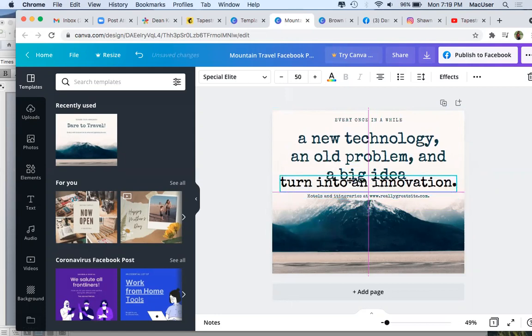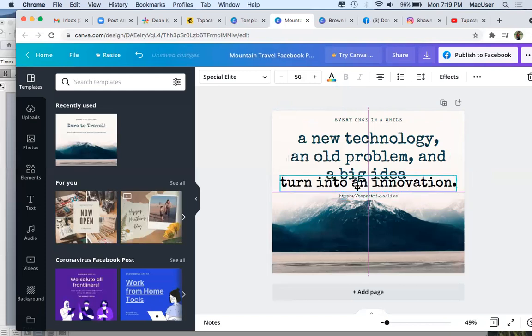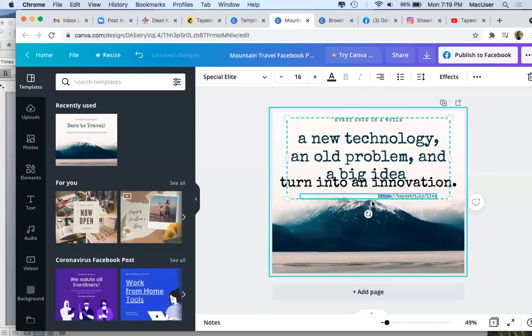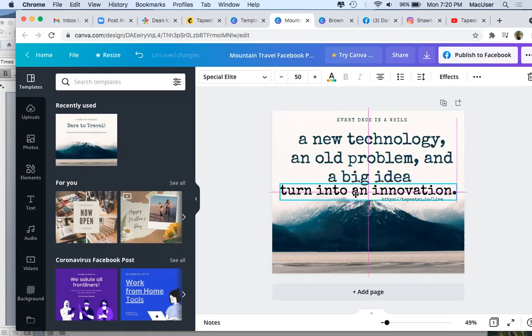Okay. Now, hotels and itineraries. We're going to put my tapestry link, tapestry.io/live. Okay, so you could do this exact same thing. Put your tapestry link on there. You know, you might not get a lot of hits on that, and that's okay if you don't. I'm going to move this over to here. It's just consistency in your messaging. Somebody's going to notice and ask you, what's this tapestry thing, right? So that's all we're going to do.